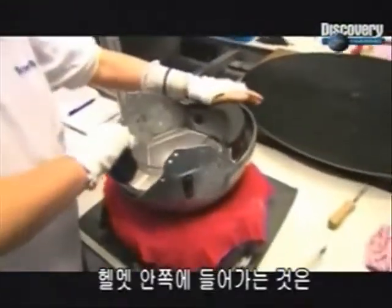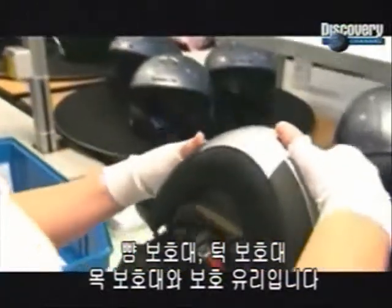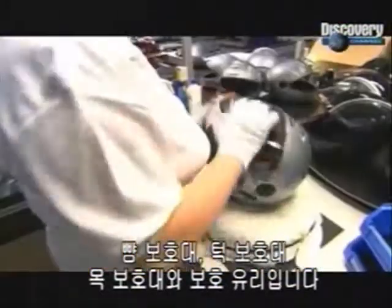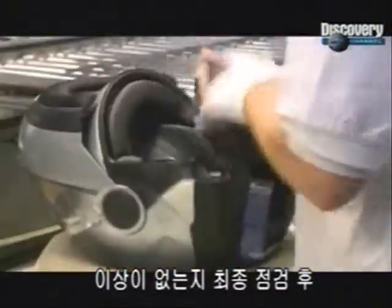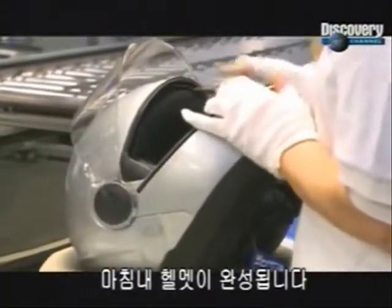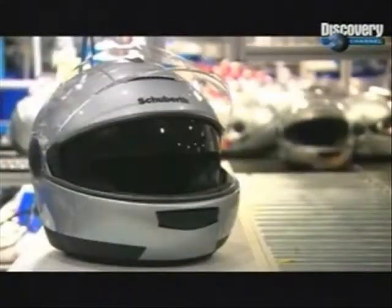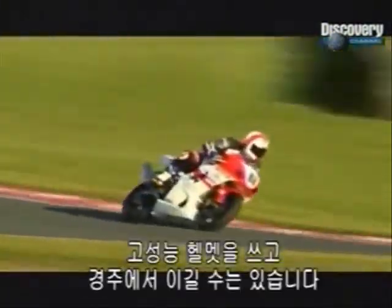Time for the protective inner shell. The cheek pads, the chin guard, some neck protection, and the visor. A last check to ensure everything is working smoothly. And the helmet is ready. Even the most cautious motorcycle rider can't be sure they won't be involved in a terrible accident at some point, but they can at least get ahead of the game with a well-engineered crash helmet.